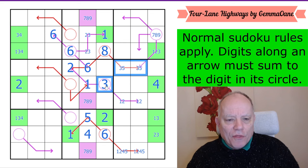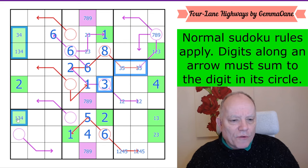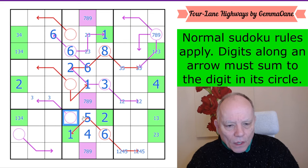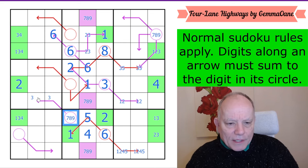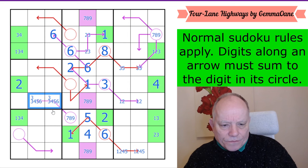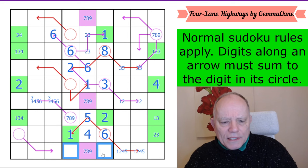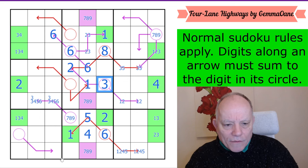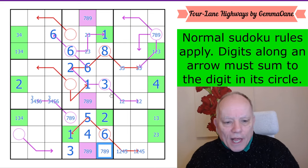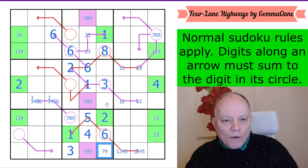There's a 3 there and a 3 there, and there's definitely a 3 in one of those cells, so there's definitely a 3 on the arrow. This is 7, 8, or 9. So the other digit on the arrow is 4, 5, or 6. 3 is down in one of these cells. Oh, I know exactly which one. I've got that right. This is 7, 8, or 9 over here. It's not 8. That's in the column already.